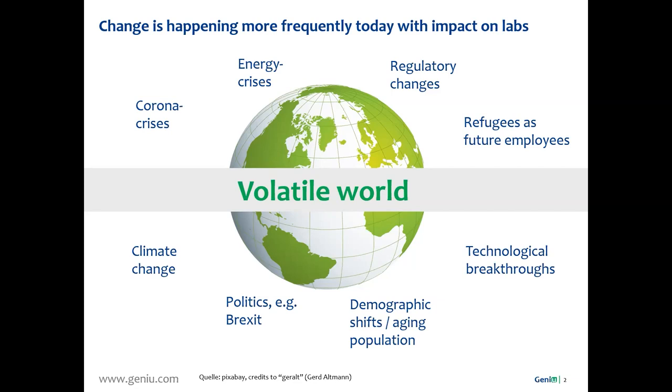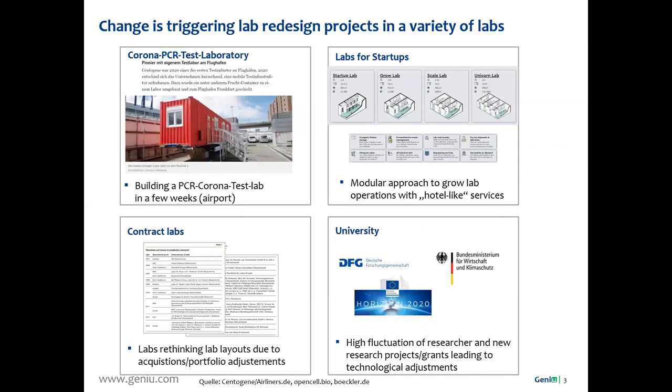But in the past, a lot of things have happened, and we have here only a few examples. If you look at everything which happened around Corona, there have been many examples, not just self-tests but PCR tests, very fast Corona test labs, for example in containers at an airport or in different locations, where you have to think very rapidly about how you can design this in just a few weeks.